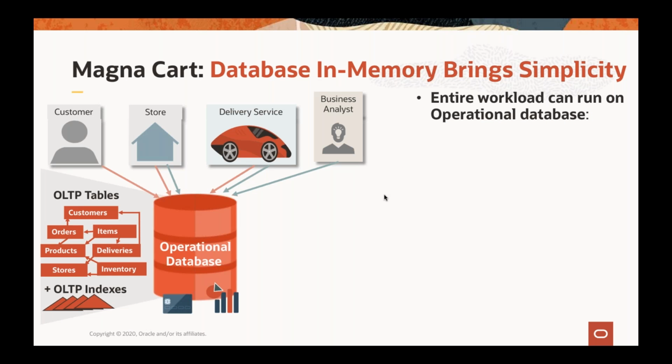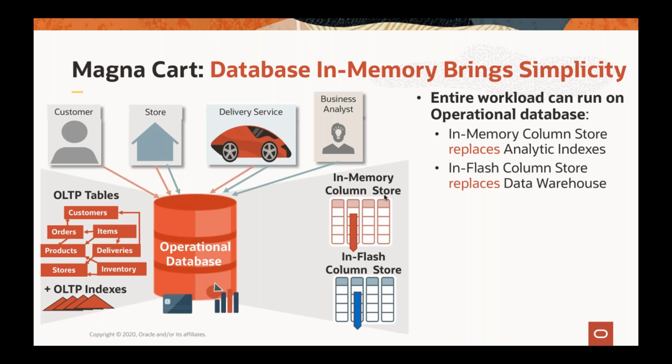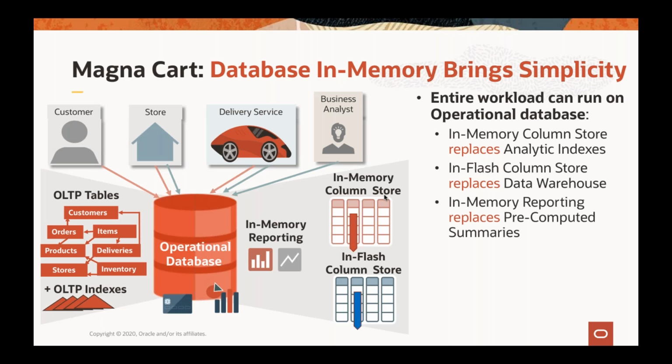So again, if you look at the Magna card example, in-memory brings us the simplicity we were looking for. Now all these actors can run on that same database, just with OLTP tables and OLTP indexes. The reason is that the in-memory column store replaced the need to create these analytic indexes, step one. In-memory on flash replaced the need to create a disjoint data warehouse.